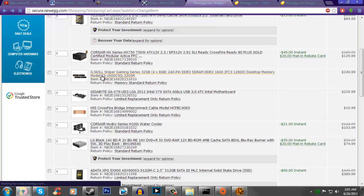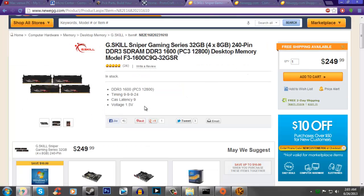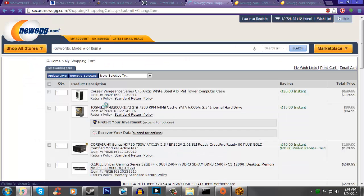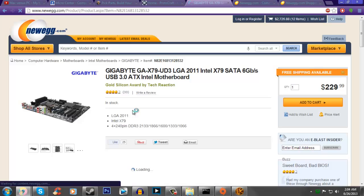For the RAM, we went with 32 gigabytes of 1600 speed, CAS 9. This is the fastest RAM that I could find that was also a decent price. It's not too expensive, but it's also not too cheap, and it is the G.Skill Sniper Gaming Series, and it's $249. Alright, and for the motherboard, again, we went in the middle price point.